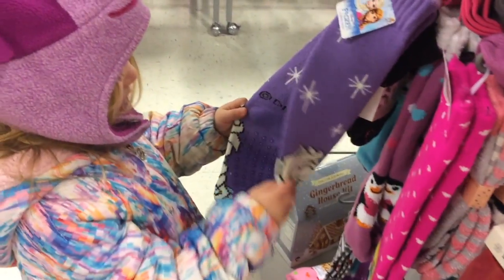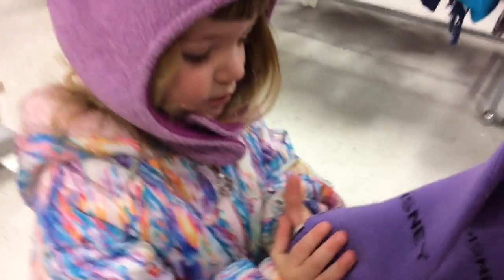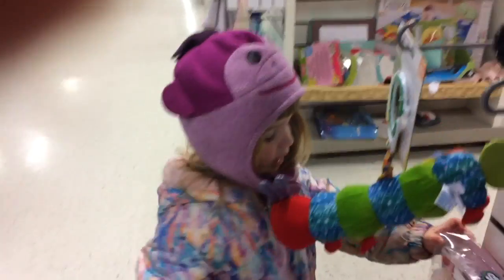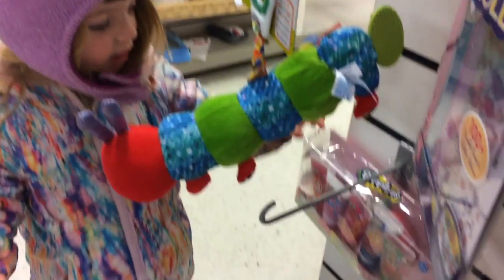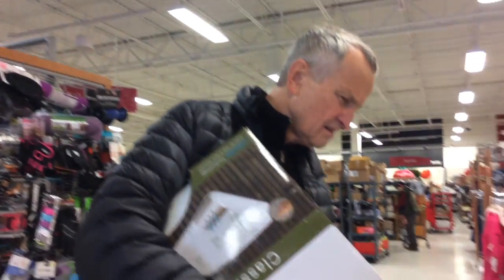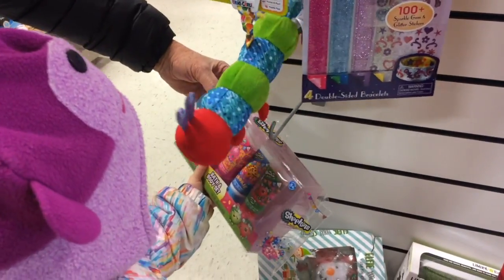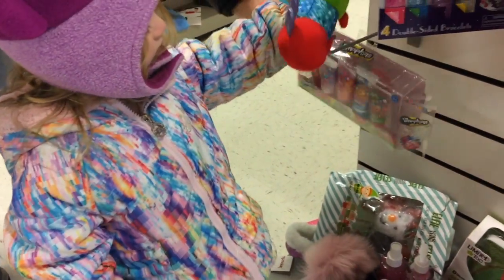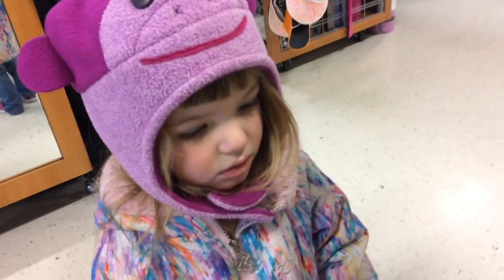Do you want to see if we can find some socks for Mama? Let's see. Oh, that's a power. That's toothpaste. Toothpaste? Yeah. Looks like toothpaste, except I think it's underpants. Is it underpants? What is this? Tubes of... That's soap for a bath. No. Yeah. It looks like toothpaste, but see, what do the words say? It says bath and body set.